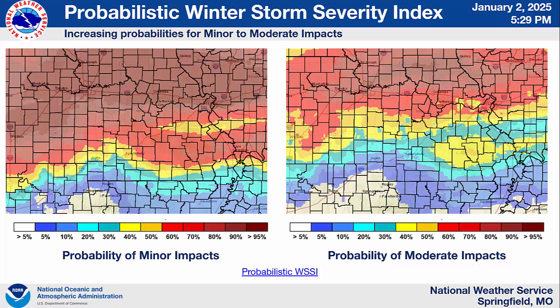Probabilistic winter storm severity index. This is a tool that shows us the probability of travel impacts due to the winter weather. So if we look at the probability of minor impacts, the red hues are showing us a 60% chance of at least minor travel impacts or greater. That first shade of red, the lightest shade of red, is 60%, and then it goes up from there into the darker shades of red.